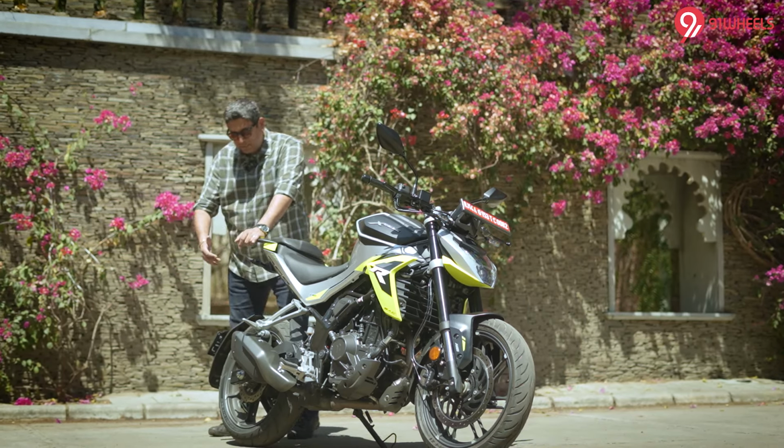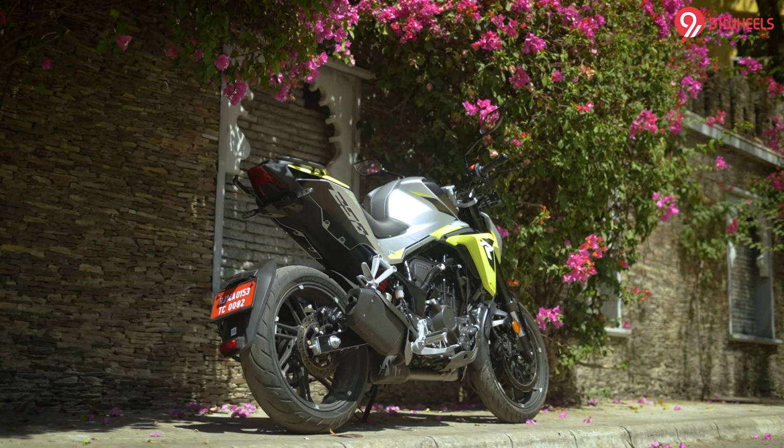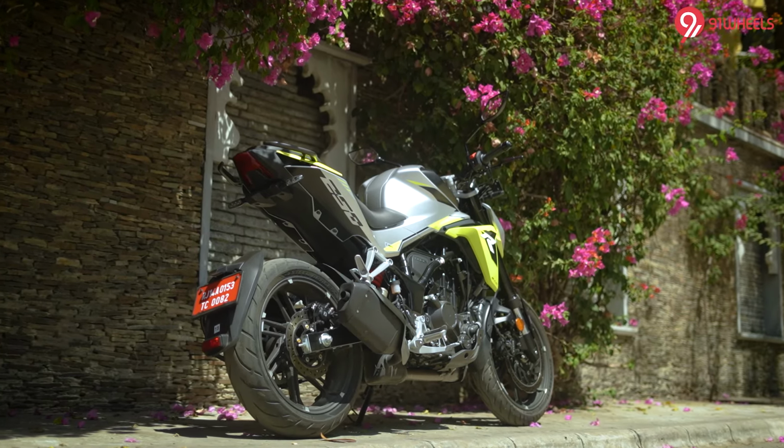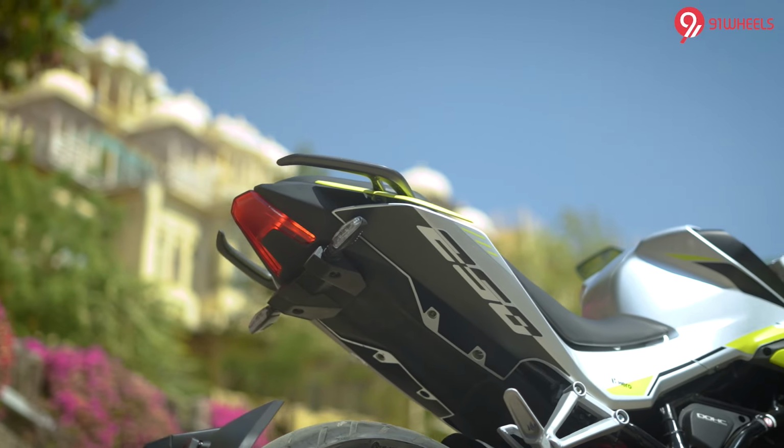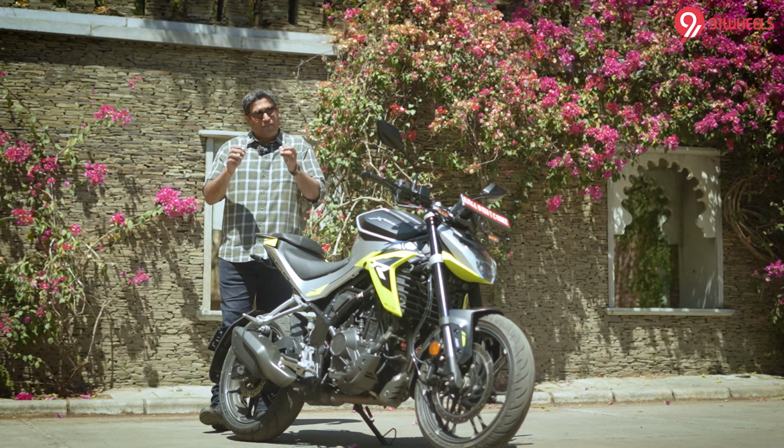Now, this is a completely clean area. You might think it's not road legal, but this is a clean, sporty, road legal motorcycle with sort of a tail etiquette coming in over here. Hero has experimented in a very good manner.